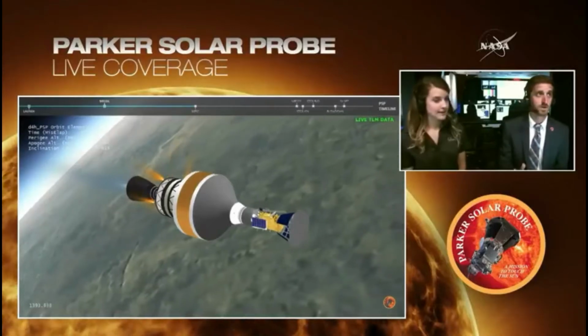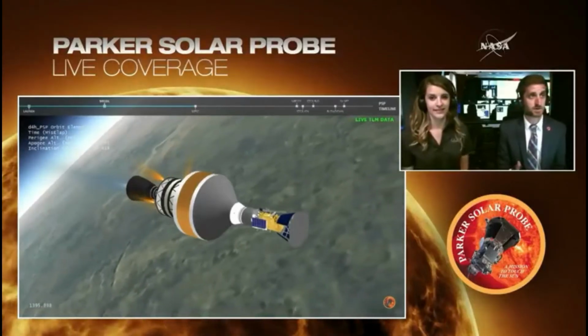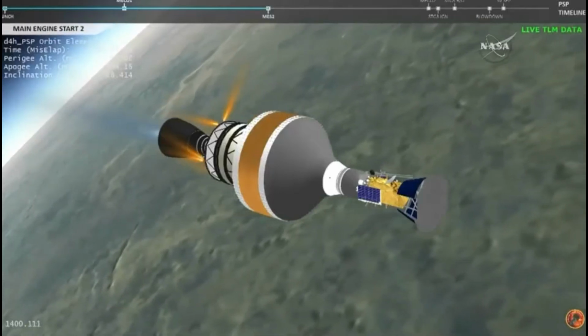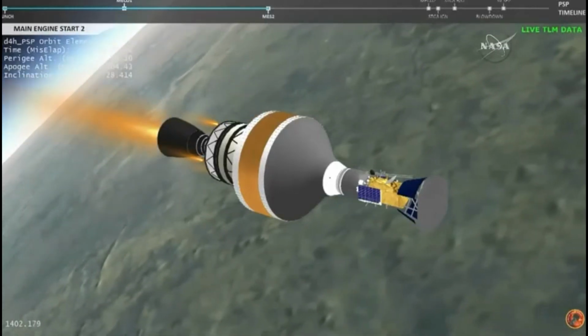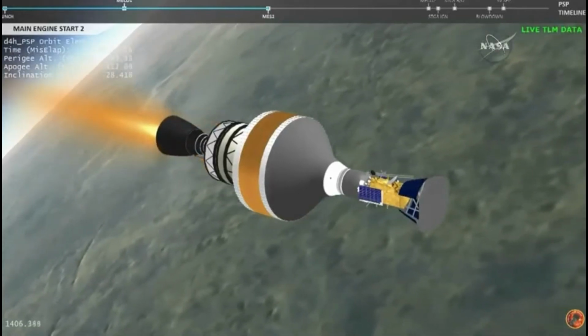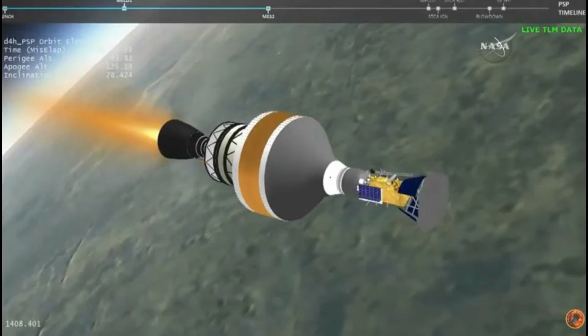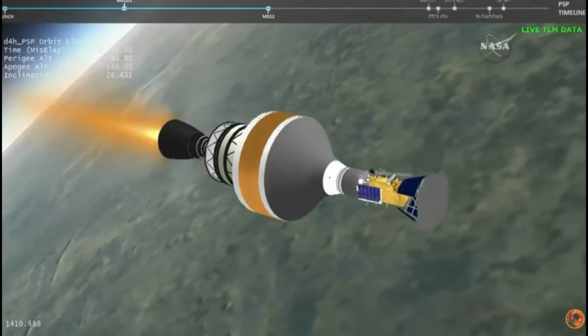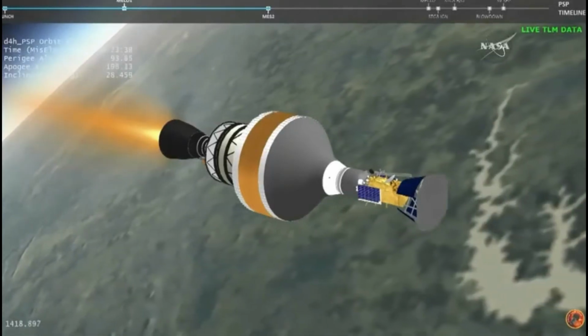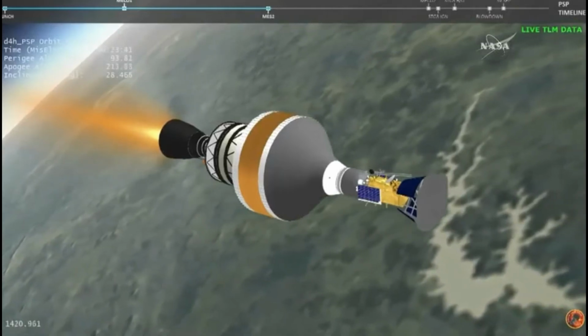Well, once again, you're looking at a live telemetry feed here. It's an animated feed that you see of the second stage. At the very top of it, you see NASA's Parker Solar Probe, which is moving toward its separation time. And we just have confirmation of ignition of the RL-10 engine. And with that, Alyssa, thank you for joining us today, and thank you for a great launch. Thanks for having me again. Yes. Thanks.